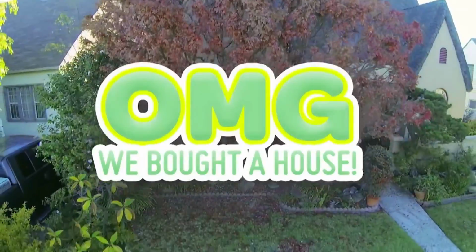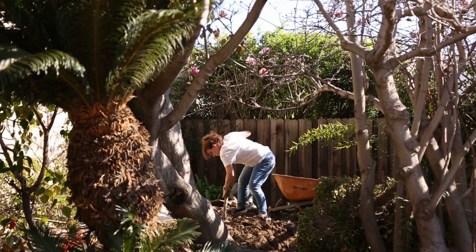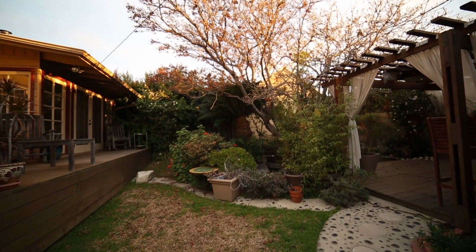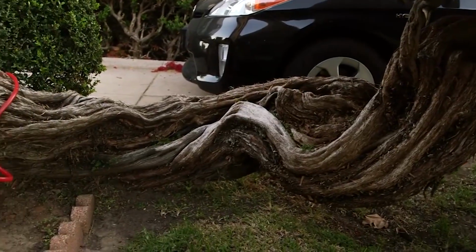Previously on OMG, we bought a house. My mother-in-law is in town because we need some help with that outdoor space. Oh my God, what is that cord going into that tree? Nobody's touched this since like World War I. That Pac-Man bush, we gotta figure something out with it because it is just funky. Hashtag save the bush.